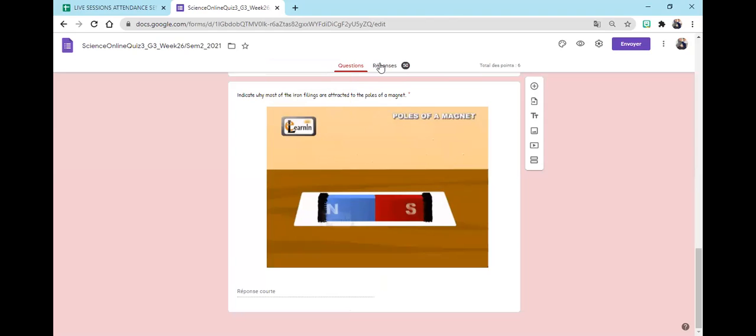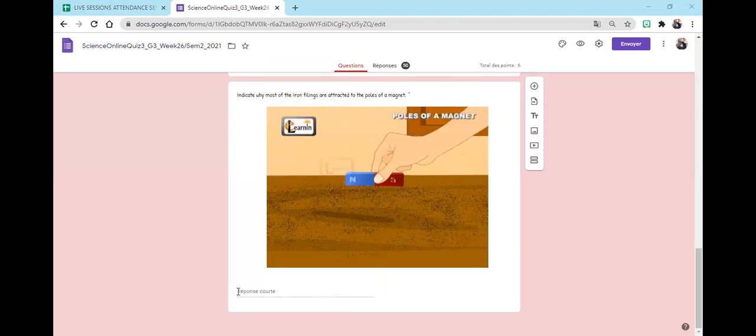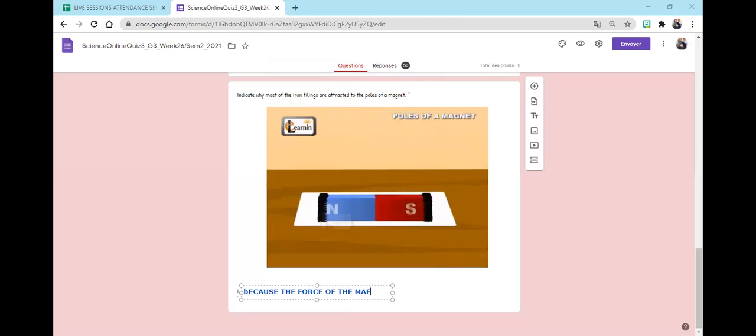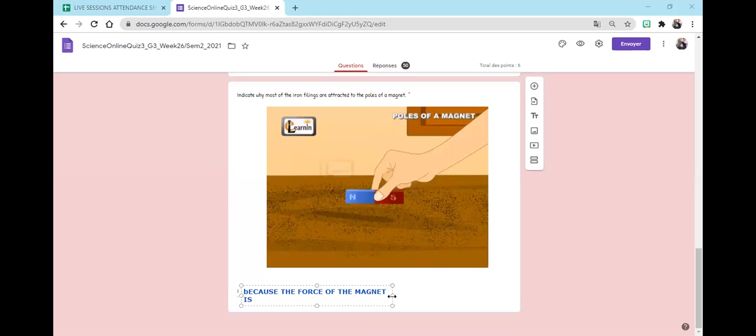Why is that? Because the poles are strongest. Good job. The force of the magnet is stronger on the poles. It is strongest at the poles. Bravo.